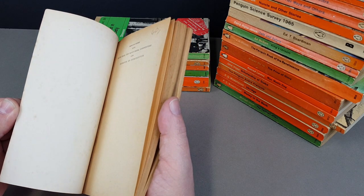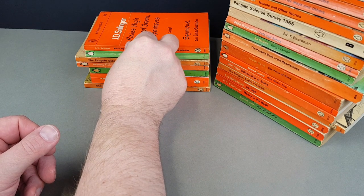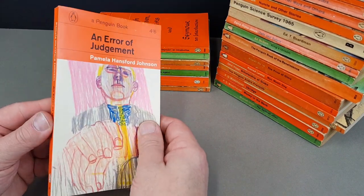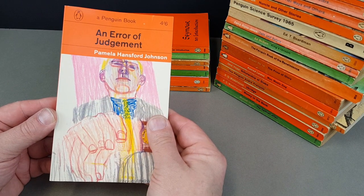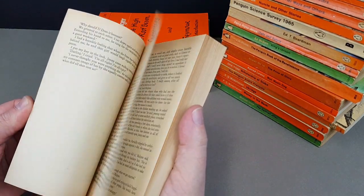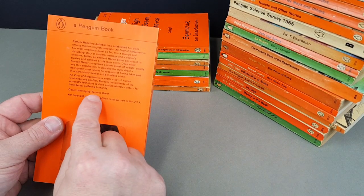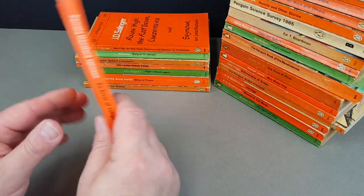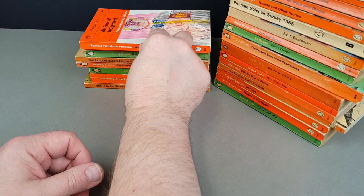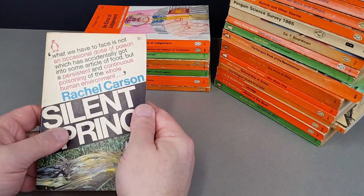Still quite a desirable little title, that one. Here's another real mint copy here. Error of Judgment, Pamela Johnson. That's absolutely mint, that. Cover drawing by Terence Greer. Very nice indeed.